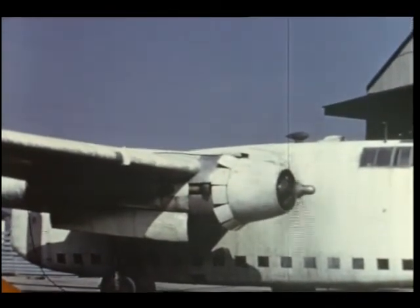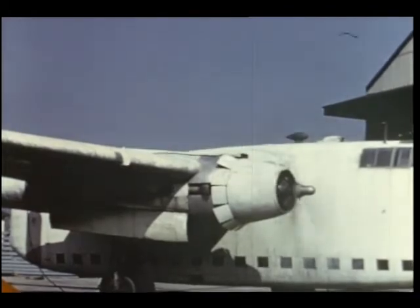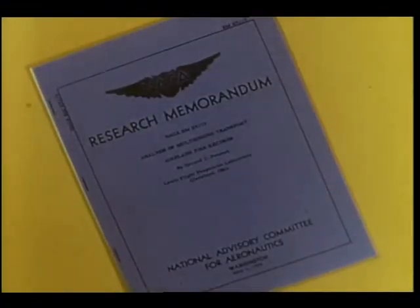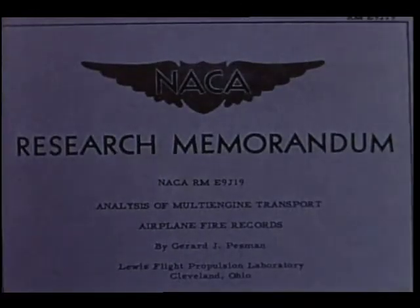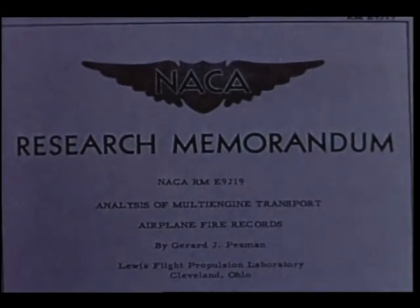A thorough review of civil and military crash fire records emphasized the need for well-defined information on how crash fires start. This review showed this information can only be provided by full-scale crash studies. Findings of this study were published in an NACA research memorandum entitled Analysis of Multi-Engine Transport Airplane Fire Records.